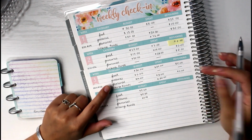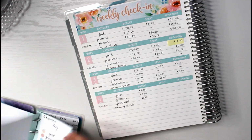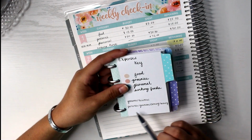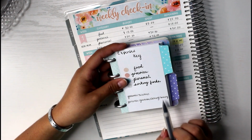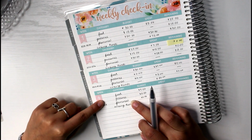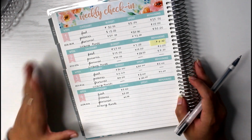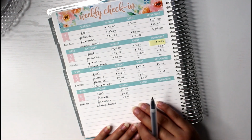And personal includes, I think it's 4 different categories. Let's just go ahead and double check. Personal includes my personal one, YouTube, clothing, and beauty, which means my envelope labeled personal may be empty, but the rest of that $11 could be in anywhere of those other envelopes. So I'm not going to check that because I do trust it.